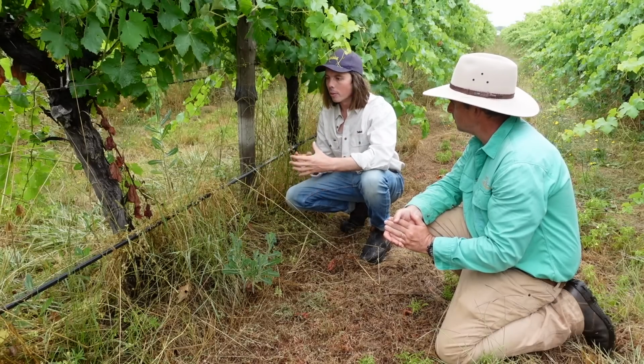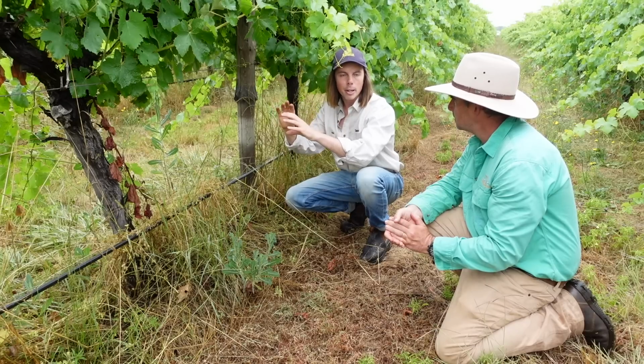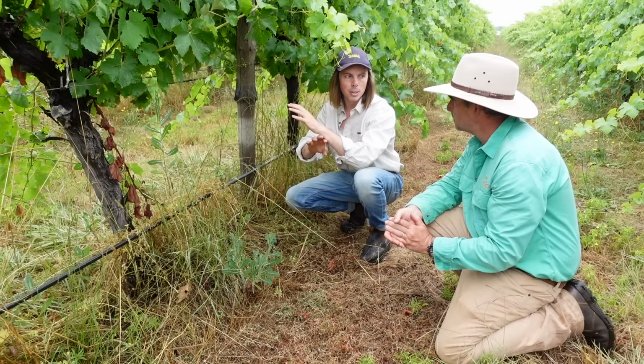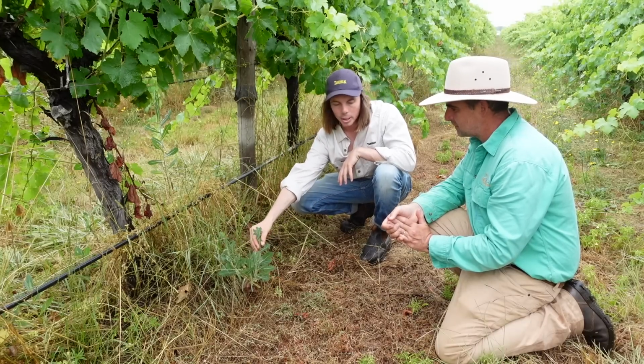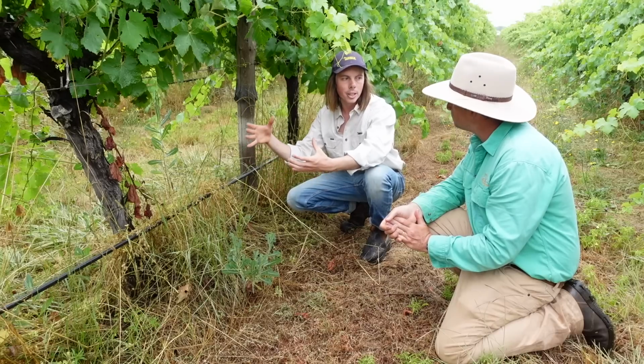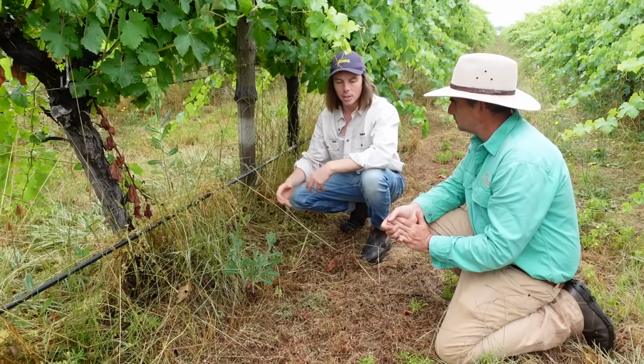But really what we've found is that all the other treatments were on a reasonably comparative basis. We did find that the cultivation was significantly lower than the others, whereas the combination of grasses and even things here where we've got prickly lettuce and other weeds, they're all contributing to that diversity that's really bringing more microbial life and health to the soil.